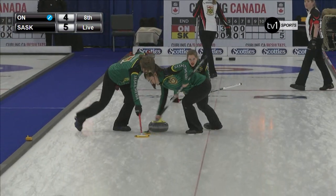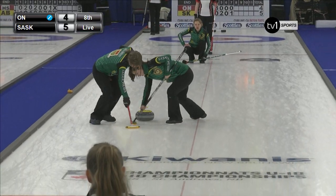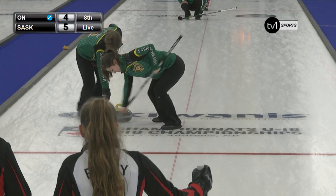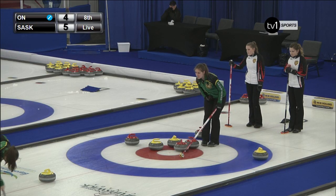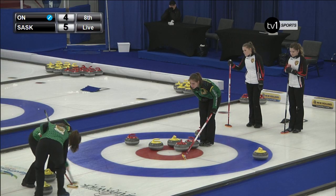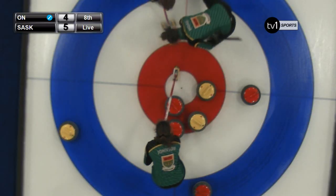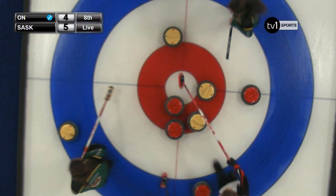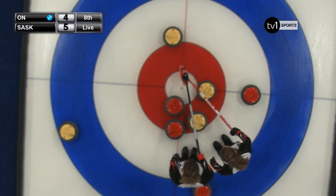So I think right now Ontario are sitting one and Saskatchewan are sitting second and third shots. I think so, yeah. Okay. Now see, we're on a different side. This side might curl a little more, but that's still a good shot. It came up a little short. Came up a little late.